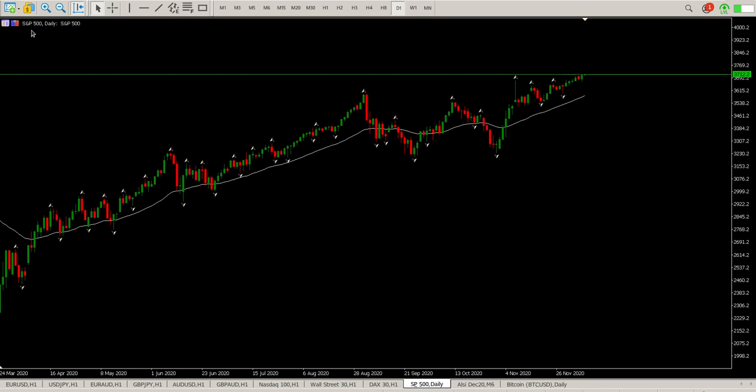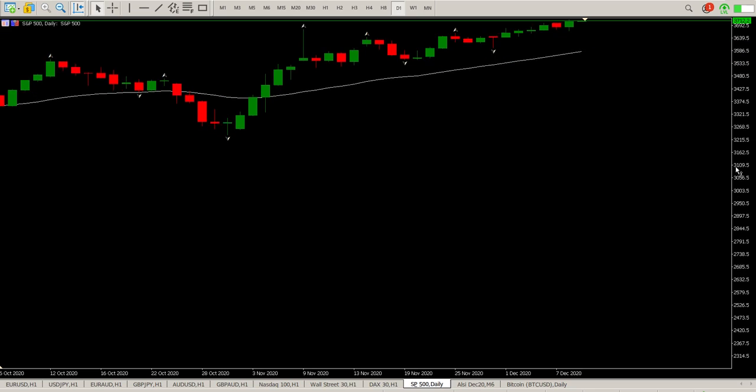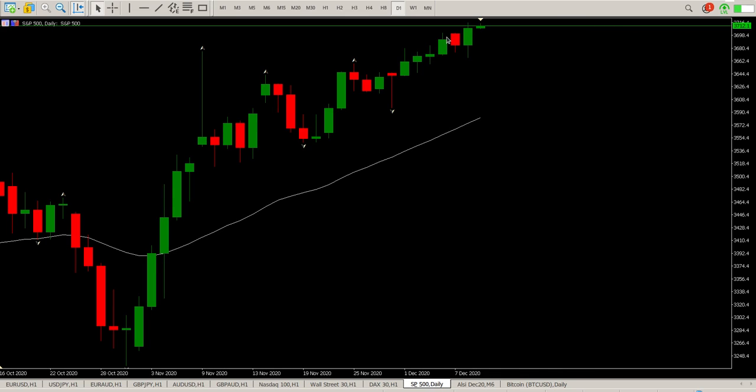I just want to zoom in on the daily bars here to tell the story that transpired. As I was talking about in yesterday's video, we had this gap up and then a close halfway down the previous day's bar. That is typically very bearish.